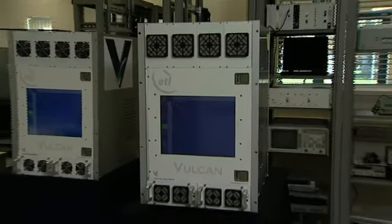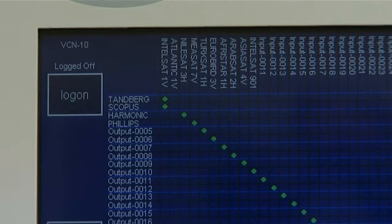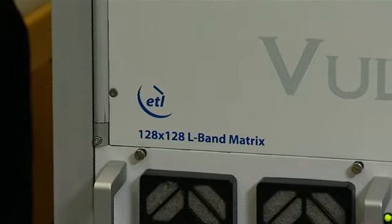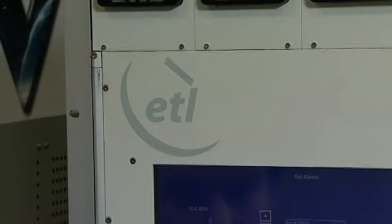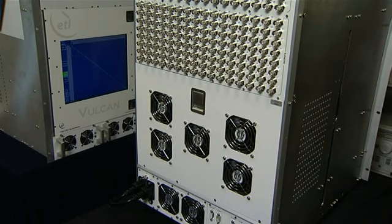ETL's Vulcan L-band Matrix is designed for large SATCOMs applications for governments, satellite operators and broadcasters. Vulcan is a 128 by 128 matrix in a single 16U chassis with an operating frequency range of 850 to 2150 MHz. Leading-edge RF design ensures unrivaled levels of performance.